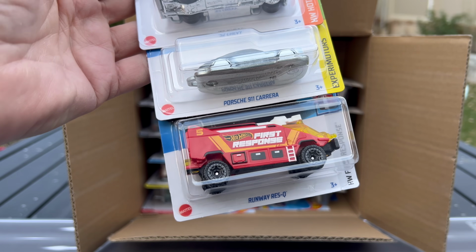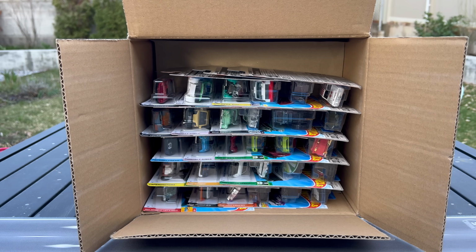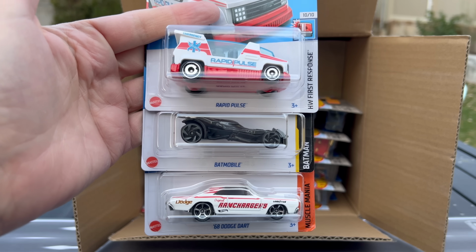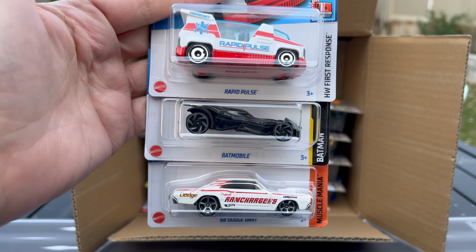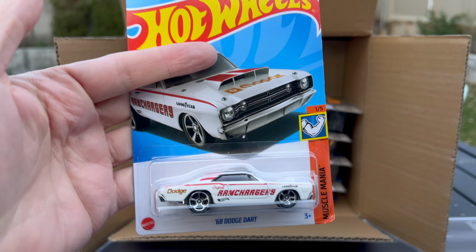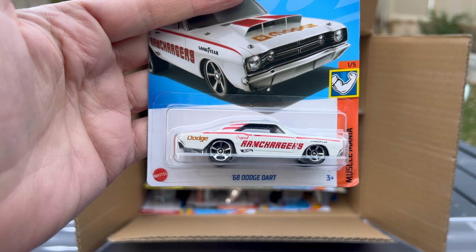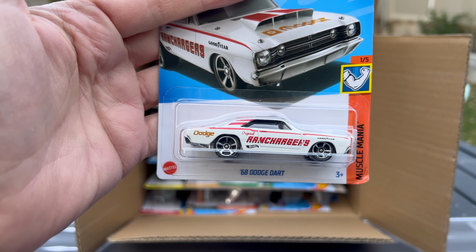And the Runway Rescue. Trying to remember what the regular treasure hunt is. Can't. Rapid Pulse is in this case. Batmobile. Oh, look, that's in this case. And the Ram Charger. We'll call that a highlight. That's really cool. I've got the sneak peek of this recolor on this one. You can imagine what the recolor is. Just pretty much think opposite of what you're looking at right now.